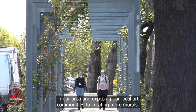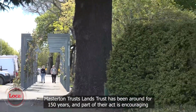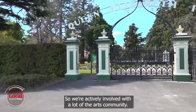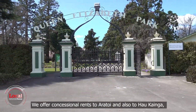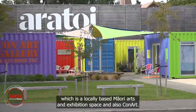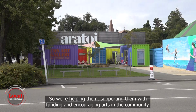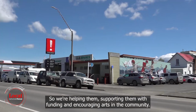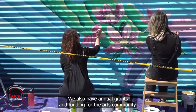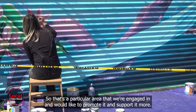Masterton Trustlands Trust has been around for 150 years, and part of their act is encouraging arts and culture and heritage in our community. So we're actively involved with a lot of the arts community. We offer concessional rents to Aratoi and also to Hokainga, which is a locally based Māori arts and exhibition space, and also Con Art. So we're supporting them with funding and encouraging art in our community. We also have annual grants and funding for the arts community. So that's a particular area that we're engaged in and would like to promote and support more.